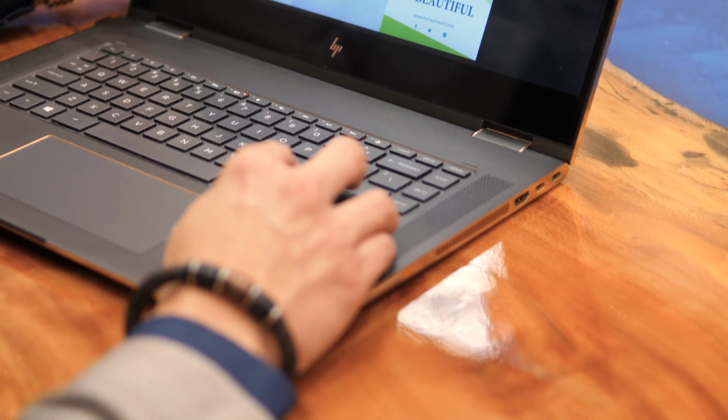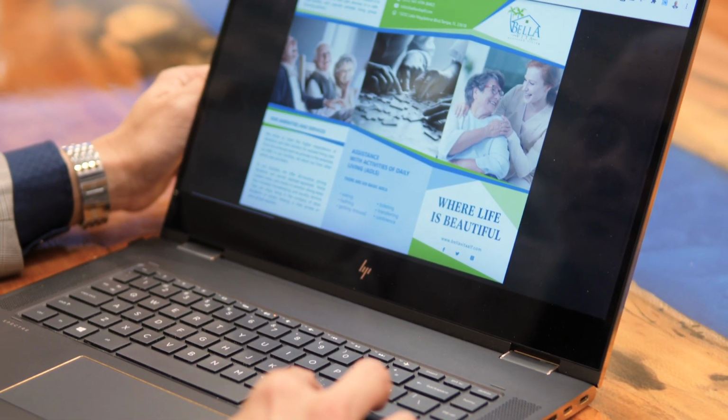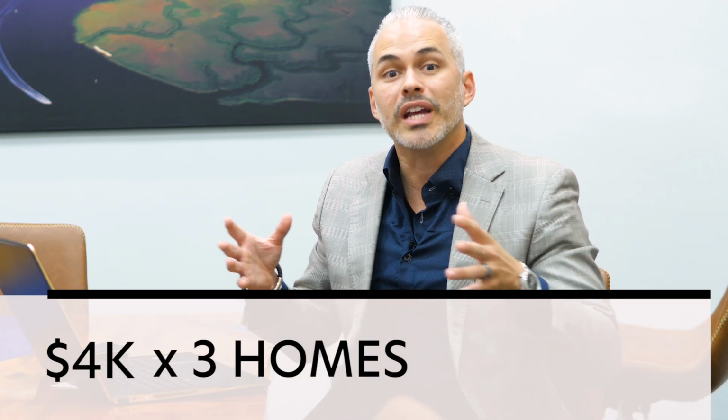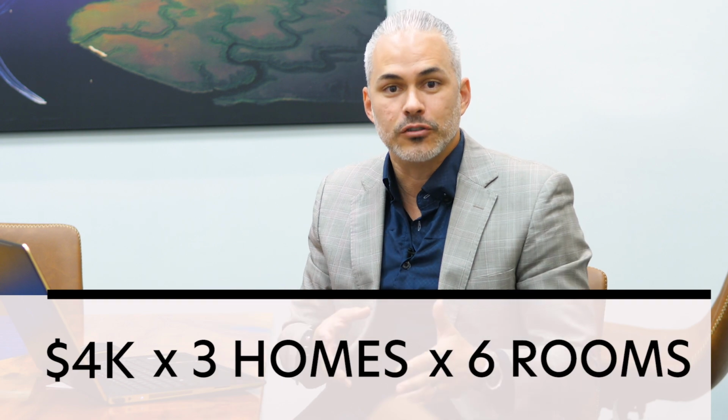So now let's talk about the business aspect. The average rent that he's charging per bedroom was $4,000 a month for the care that they provide in these beautiful homes. What's important to note is that that is $4,000 per bedroom, times 3 homes that have 6 bedrooms each. So you can do the math and see the cash flow start stacking up.